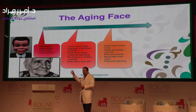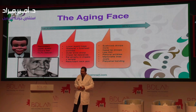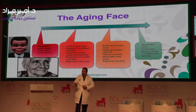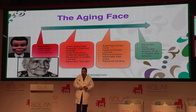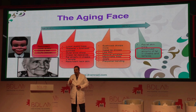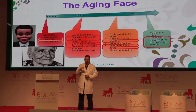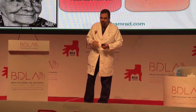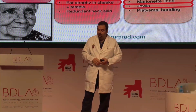Does anyone know why I have this creepy photo up next to my slides? Marionette. So this is called a marionette, and the marionette lines come from the mouth that moves with these dolls, and you get these lines. So they call them marionette lines. Jowls, I have no clue why they call them jowls. And then, last but not least, you get further facial skin thinning and continued atrophy of fat in cheeks and temples. So we have in our armamentarium modalities to treat a lot of these factors. You're not removing them completely, but you're hastening them and postponing them for a later age, where surgeons would come in and hopefully reverse that factor.